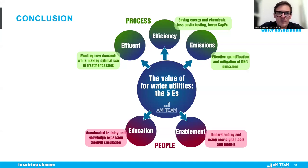I see people in the future using way more tools, way more new tools themselves, which will lead to a very drastic shift in how we do things. So, as educational tools or enablement tools or planning tools, digital twins will have drastic value, and also at the operational sites to juggle the balls of the effluent efficiency and the emissions.